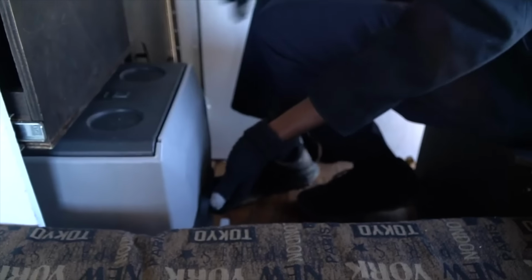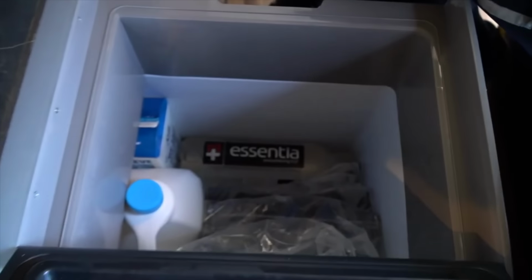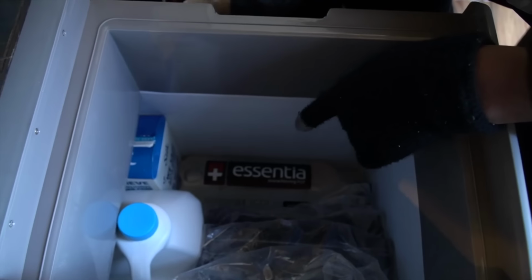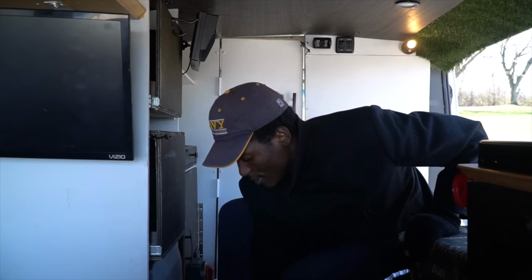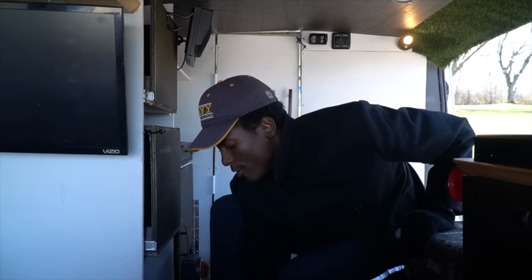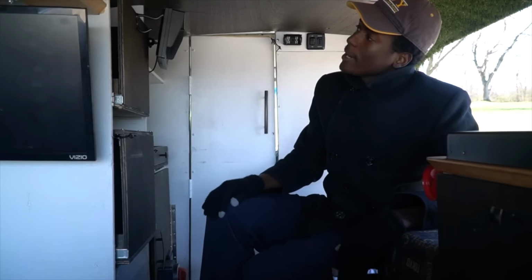We really like having this refrigerator. I've been trying to convince Paris to get a refrigerator since we first moved in. If you look way back in the day, we've got some water, some milk, and some more milk. But yes, this refrigerator is hooked up 24 hours a day to keep the stuff cool. It also is a freezer, either or though. It cannot be both.